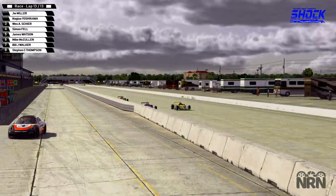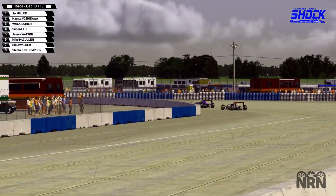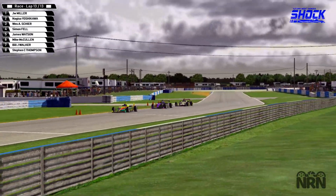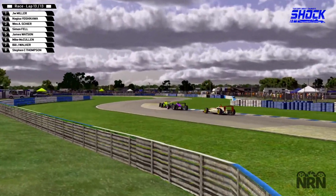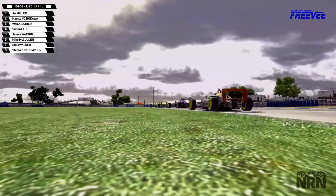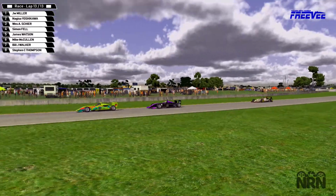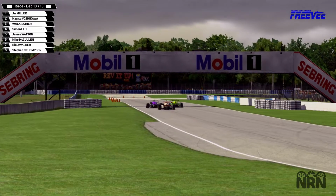J.W. Miller looks back to the inside. Miller's going to have the positioning into turn number 1. Oh, he's got him again. I don't know if Nagisa is going to have enough time to launch a counterattack, especially if Wes Shire goes on the offensive here as well. Couple of long straightaways left to go, though. We could see a move right here.